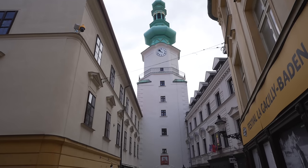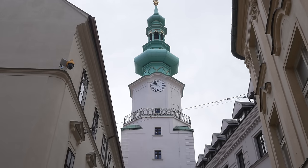We have made our way to Michael's Gate. It is the iconic symbol of Bratislava. It is the only tower out of the original four that was preserved, and it was built in the 13th century, and it is the gateway that leads into the Old Town.